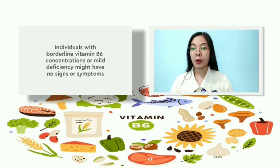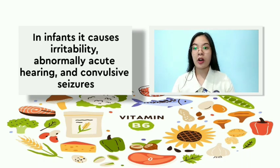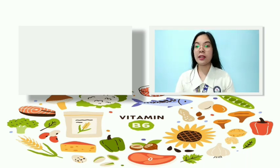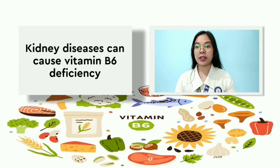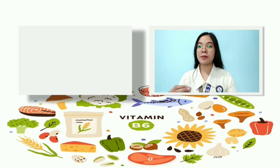So, individuals with borderline vitamin B6 concentrations or mild deficiency might have no deficiency signs or symptoms for months or even years. In infants, vitamin B6 deficiency causes irritability, abnormally acute hearing, and convulsive seizures. Moreover, end-stage renal diseases, chronic renal insufficiency, and other kidney diseases can cause vitamin B6 deficiency. In addition, vitamin B6 deficiency can result from malabsorption syndromes such as celiac disease.